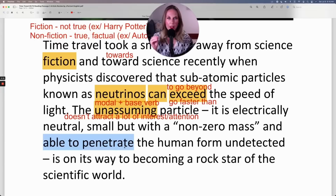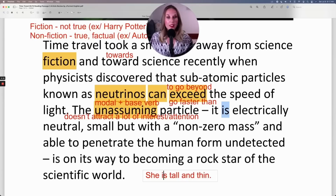And able to penetrate. The expression is to be able to. That's the full expression. But notice, it is electrically neutral and able to penetrate. So when we have and, you don't need to repeat the main verb. So you can say, for example, she is tall and thin. Okay? She is tall and thin. So you don't have to say she is tall and is thin. You can get rid of this main verb and just say she is tall and thin.